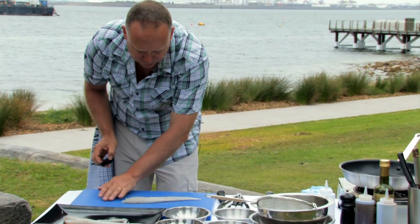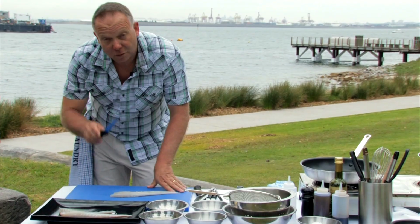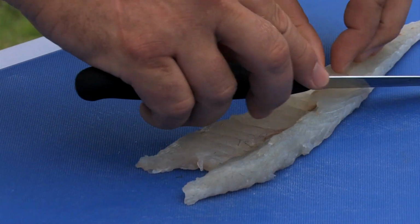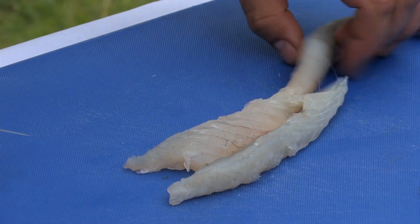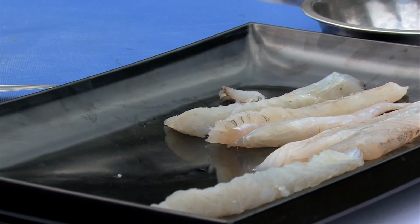That's a beautiful piece of boneless fish now. Now, if we're going to give this to our kids, just to be safe, always give them the tail around about here. There's definitely no bones in there. And there we've got two beautiful portions of flathead fillets.